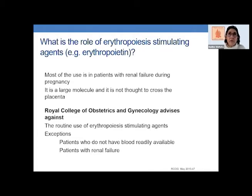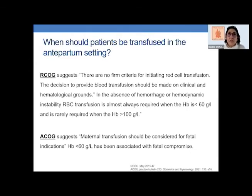Alternatives besides IV iron for anemia that are used, for instance, in patient blood management for other patient populations, such as the erythropoiesis stimulating agents, are not routinely used in pregnancy. Current guidelines would suggest that there is an indication for use in patients who have renal failure, for instance, or patients that don't have any other alternatives from the perspective of having multiple antibodies, or for whatever reason they cannot be cross-matched. Erythropoiesis stimulating agents tend to be large molecules. They don't traverse the placenta, but larger studies in terms of adverse events have not been conducted for routine use during pregnancy overall.